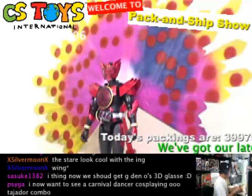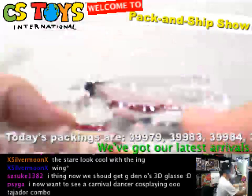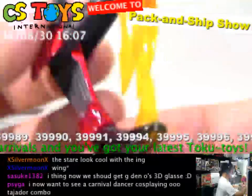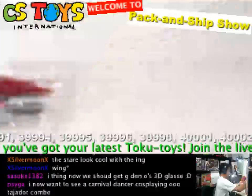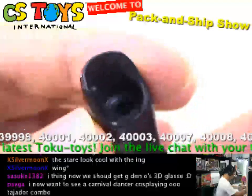So let's try this one. This time, how about his prominence legs, I mean the prominence drop attack. He said it's one of his attacks. And we have another effect part over here, another leg. Oh, so this is how it goes. So this comes with that. Interesting. So this is a whole replacement of the whole legs, okay?